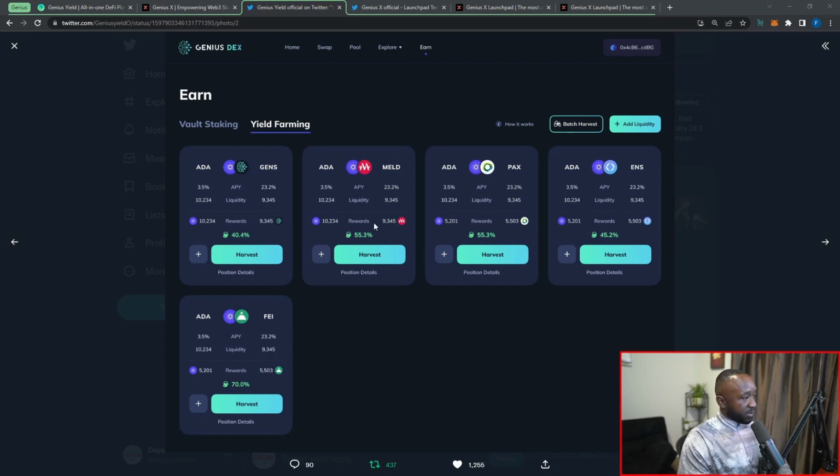Similar setup here again, we have the ADA and MELD pair, and MELD is actually one of my favorite projects here, so I'm really happy to see that they've already kind of integrated MELD into their platform, but that's really kind of it here. So not much else going on within the yield farming dashboard.